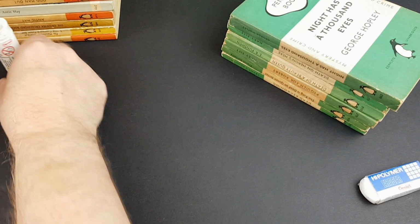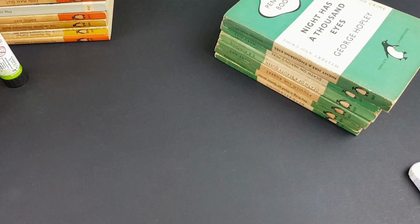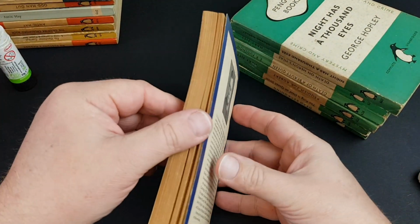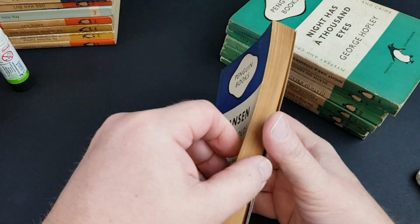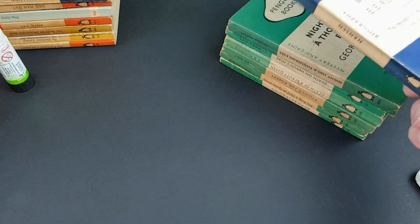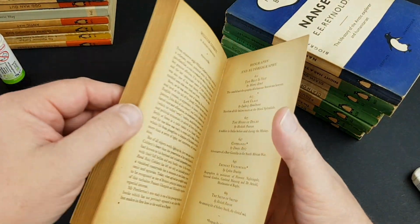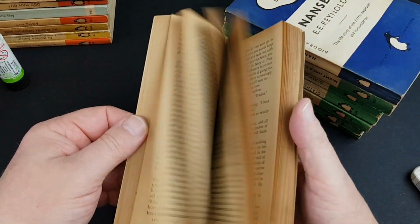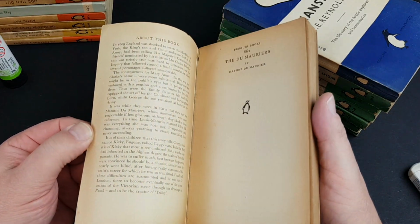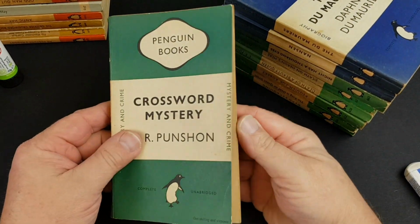Got some glue on my fingers now. Thankfully, with Pritt Stick, you just rub your hands together and it almost evaporates. This feels like a nice, tight, robust copy. Yeah, that's all right. The Du Maurier's. As well. Crossword Mystery.